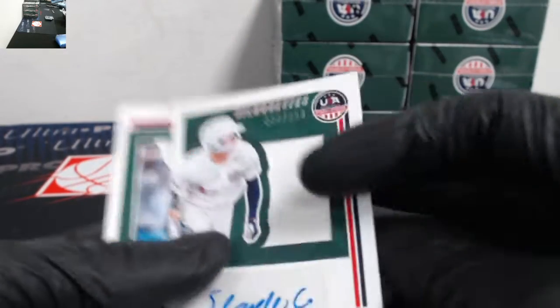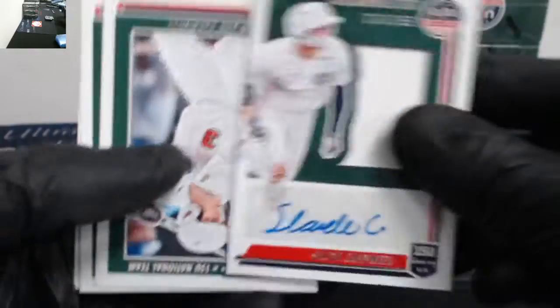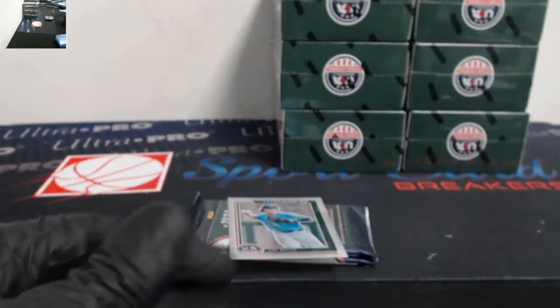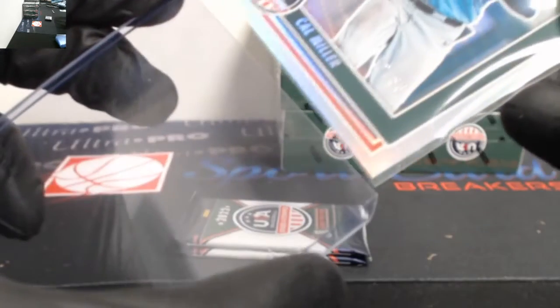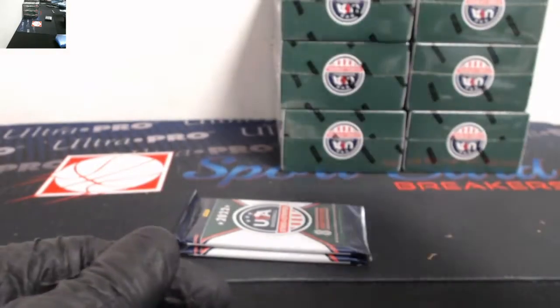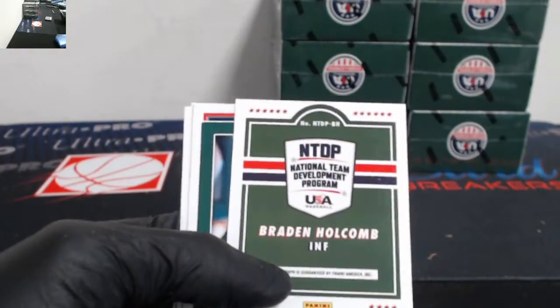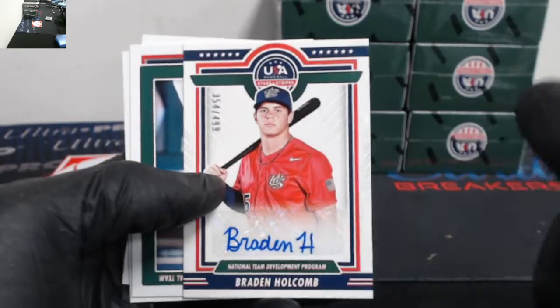Slade Caldwell. Jersey Auto to 399. This is that kid with that white helmet. That looks really sweet. Who is that? Caldwell, Lee, and Clifford. Sort of 399. We got Slade Caldwell. Who's that? Owen Murphy. We got a Braden Holcomb. Auto number to 499. Very clean auto.